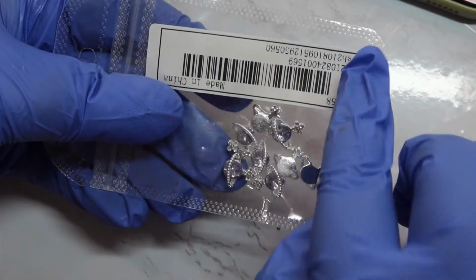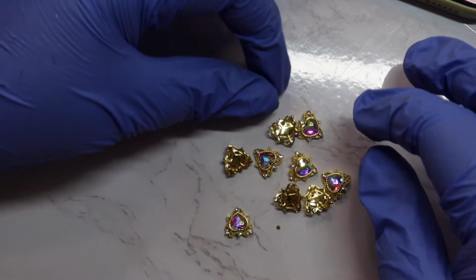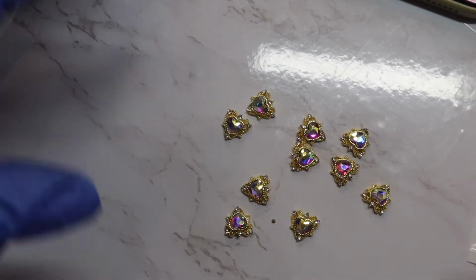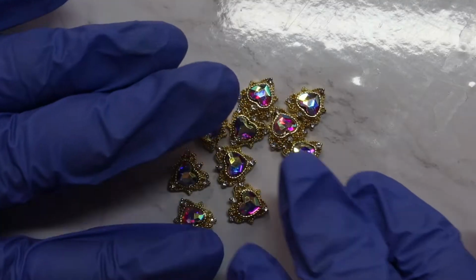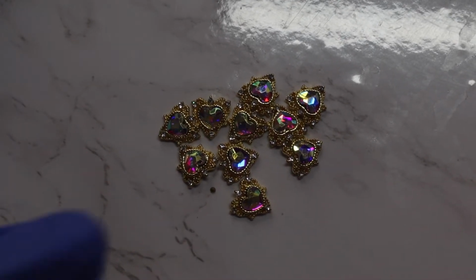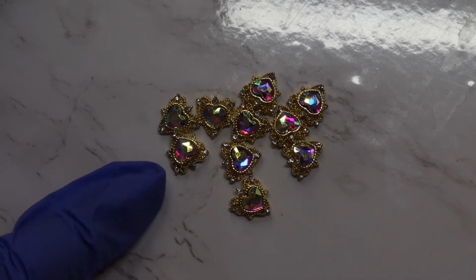Wish this sticker wasn't on there. Oh hell no, they're super sticky. Never mind. Alright, so I'm just gonna have to take them all out. Look at these. I thought these were so cute. Tell me those aren't super cute. They give me like Sailor Moon vibes for sure. They're so cute. A little dirty, but they're so cute. I cannot wait to use them.